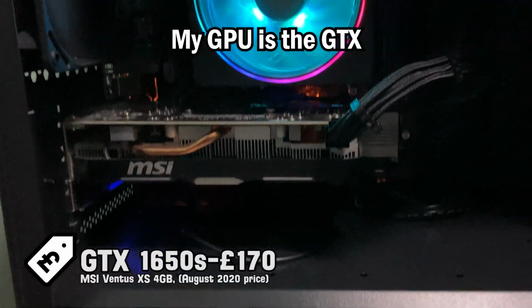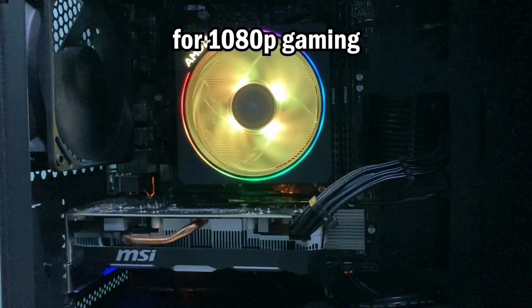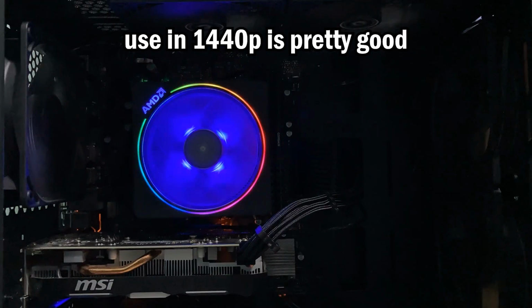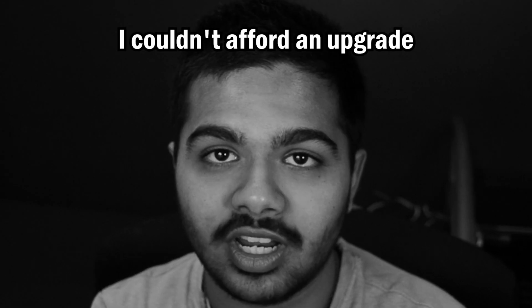My GPU is the GTX 1650 Super, specifically the MSI Ventus XS model. It's a small dual fan graphics card. It's mainly good for 1080p gaming without ray tracing, but it can handle some games at 1440p, and just general use in 1440p is pretty good so far. It's not the best GPU, but for my needs, it's good enough. Plus, have you seen GPU prices recently? I couldn't afford an upgrade even if I wanted one.